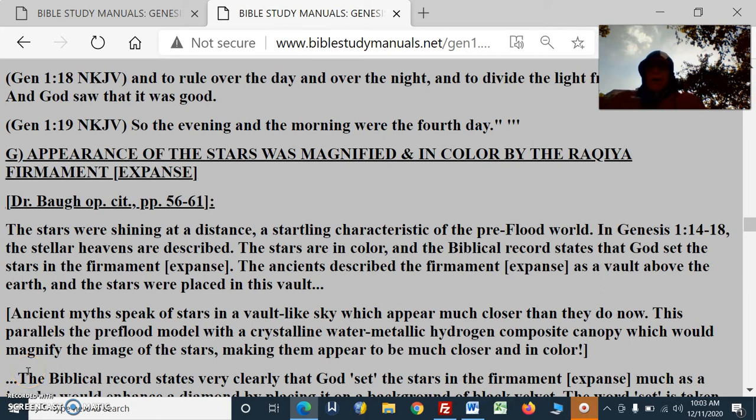So when God made the light givers to rule over the day and over the night, the appearance of the stars was magnified and in color by the Rakia firmament expanse. Dr. Boss says the stars were shining at a distance, a startling characteristic of the pre-flood world.